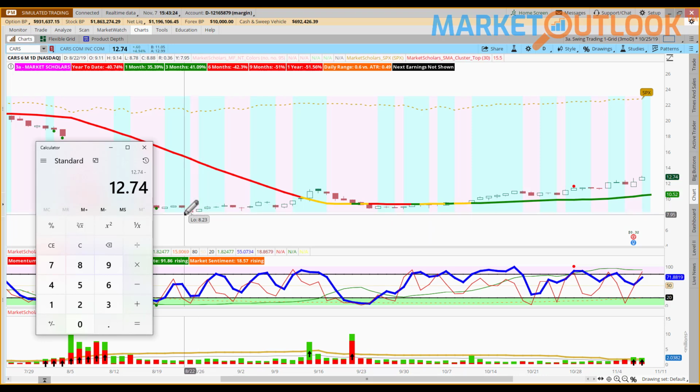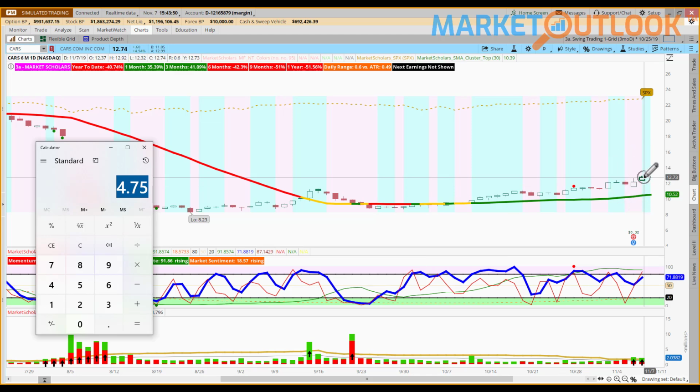And if it does, then I've got to be willing to admit that I was wrong and move on with a stop loss. So let's put our stop loss in this speculative case at $7.99, just a penny below a nice round number of $8. So if we took $12.74 and subtracted out $7.99, that means that we are taking on $4.75 worth of per share risk between where we'd be thinking about buying it here versus where we'd be thinking about getting stopped out, basically right down at this level.